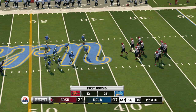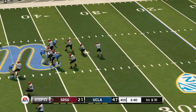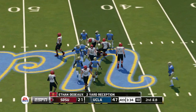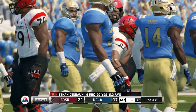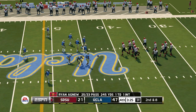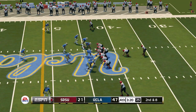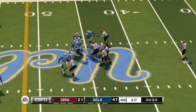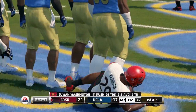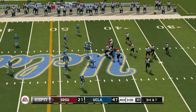From their own 41-yard line. First down. Quick pass. And he's taken down around the 43-yard line. That's good for a gain of 2 yards. That makes it second and 8. And he makes it out to about the 44-yard line. That makes it third and 7. Third down now, and they need to get it inside the 49.